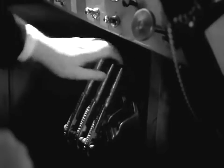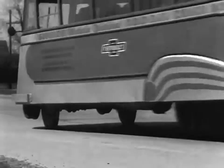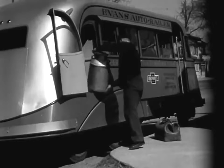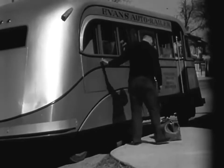Miles saved by the rail shortcut. Up come the guide wheels. We're back on the highway again without even a stop. Right down to the center of the village, where we leave passengers and pick up packages for the city. The compartment at the rear is large enough for express, in addition to passengers' baggage. All aboard!